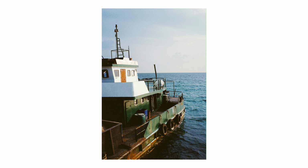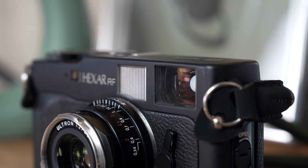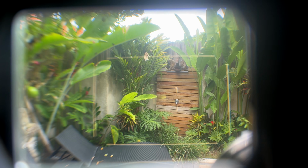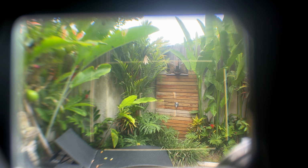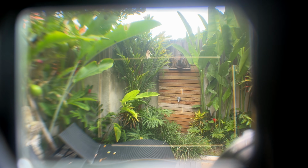Now, the viewfinder on this camera is very good as well. And one of the most important things with a rangefinder is having a big, bright viewfinder that you can view your scene through. That's your connection from the camera to the outside world. And this was something that I was not sure about when I got this camera, because some people were saying, oh, it's not nearly as good as the Zeiss Ikon ZM or the Leica M6, but I found it to be really nice. It's big, it's bright. The viewfinder patch is sharp, it's really easy to use.